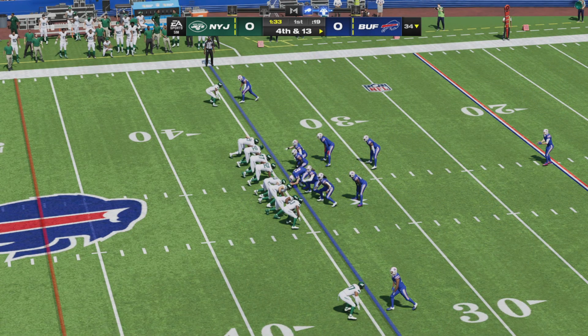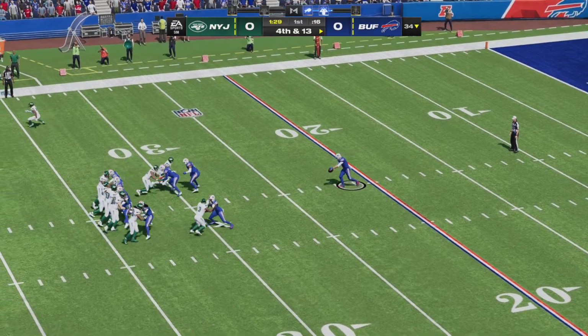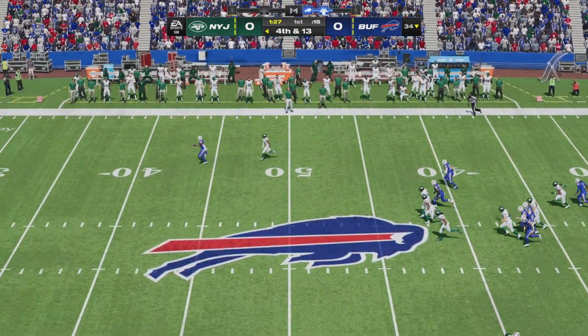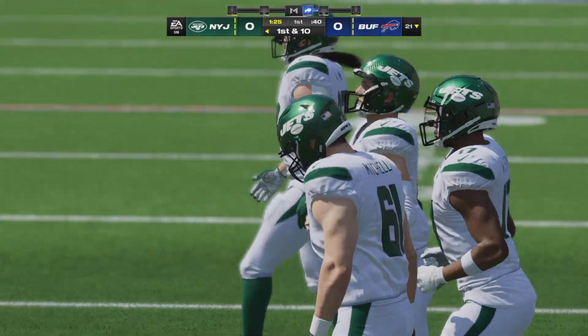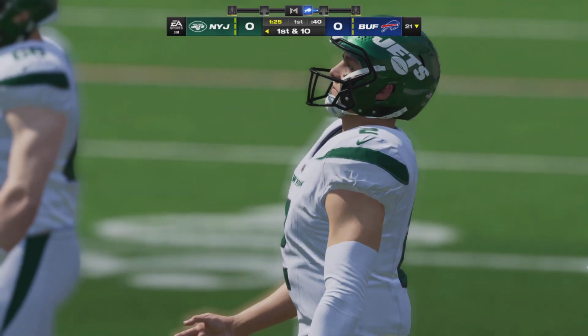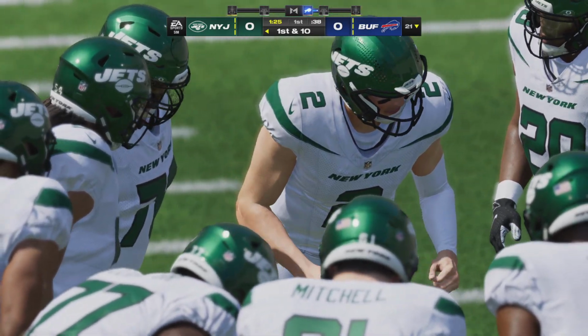On 4th down, here's Sam Martin on to kick it away. Fair catch called. It's taken in right at the 20-yard line. A 41-yard punt there with no return. And the Jets will take over.